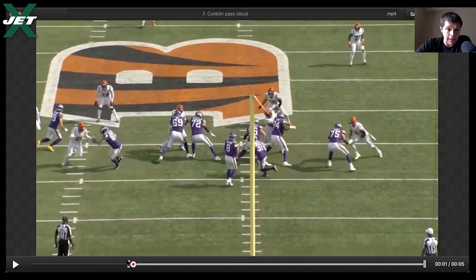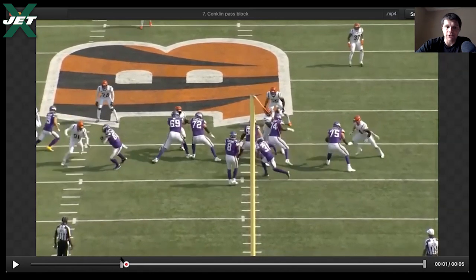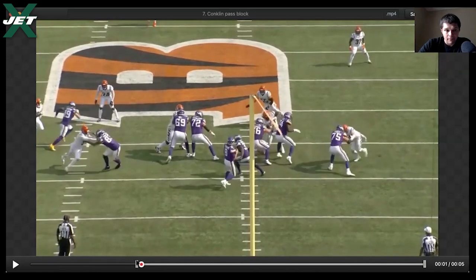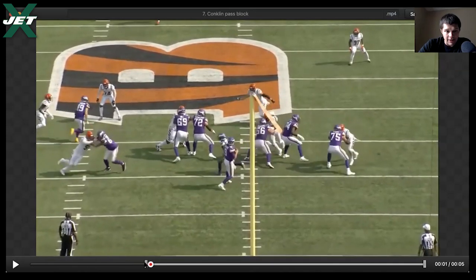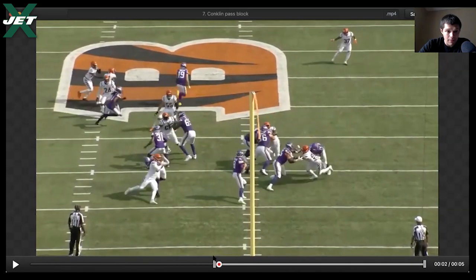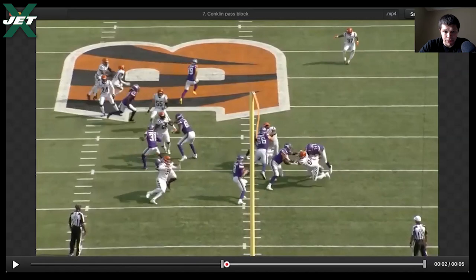The DE commits to the outside. Again, do we want to see his feet have more balance, not leaning into it, etc.? Yes. But at the end of the day, it's a tight end, and if he just gets the job done, he gets the job done. Left hand lands with relatively good timing. Right hand lands. Try to match him, push him up the arc. He's creating some push. He pushes him 3 yards.